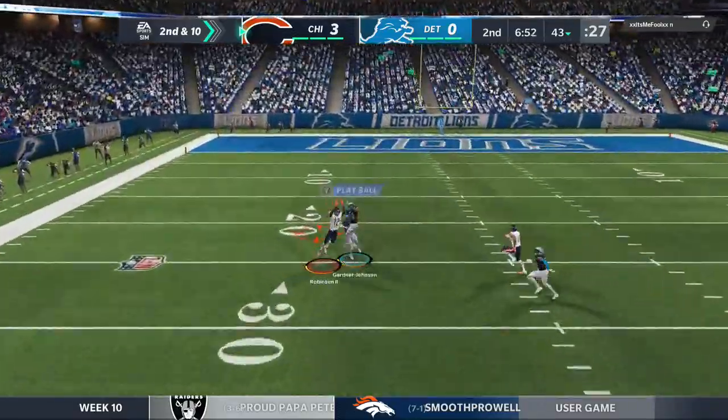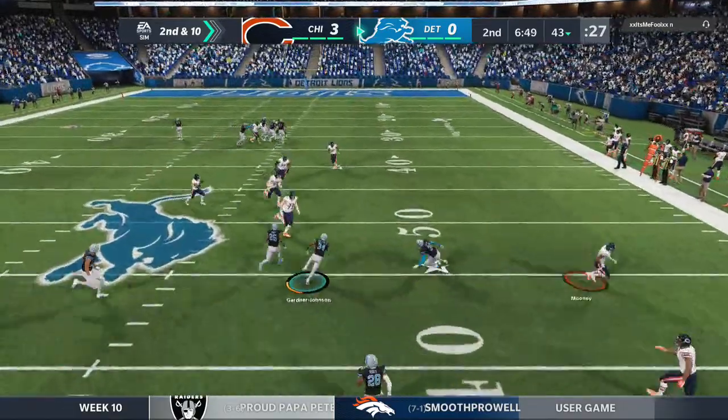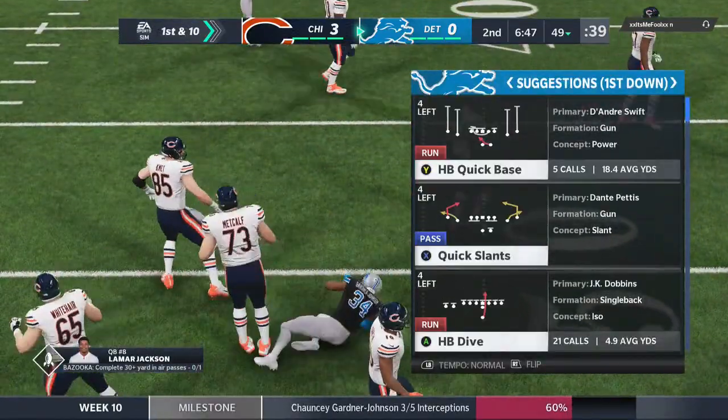Gonna let one fly for Robinson. Into double coverage, and it's intercepted. Chauncey Gardner-Johnson with a pick. And he'll bring it all the way back just a yard or two shy of midfield.